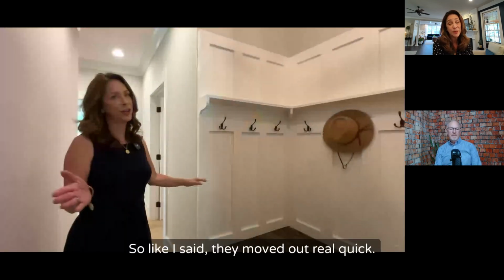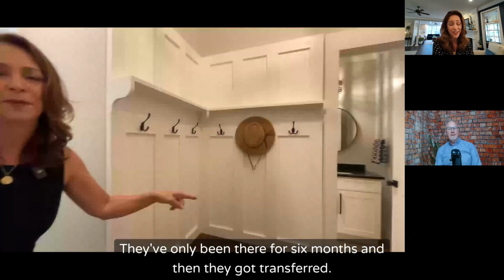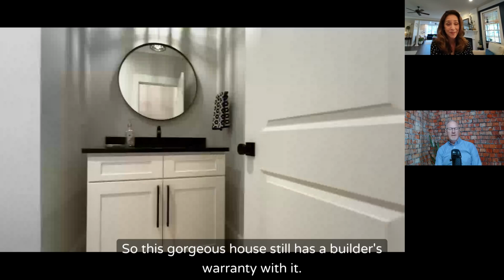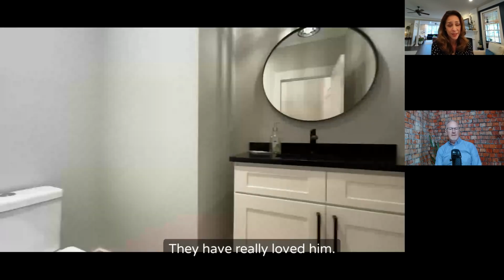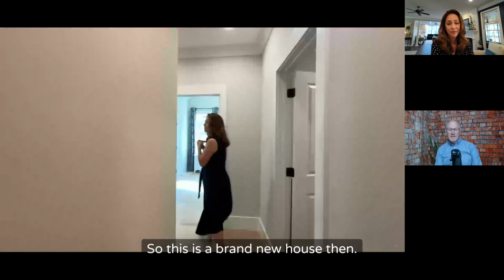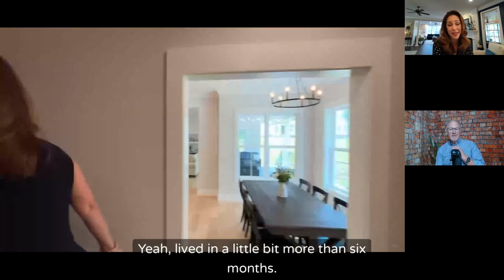So, like I said, they moved out real quick. They've only been there for 6 months, and then they got transferred. So, this gorgeous house still has a builder's warranty with it. And the builder's been great. They have really loved him. So this is a brand new house then. It is. Yeah. Lived in a little bit more than 6 months.